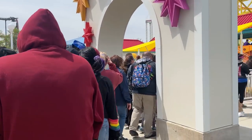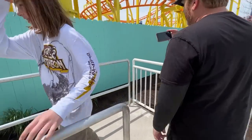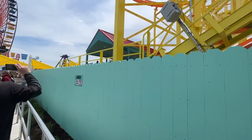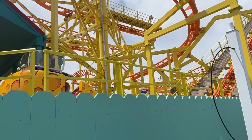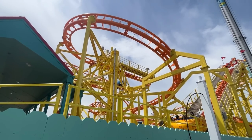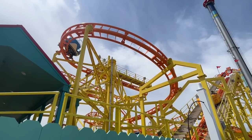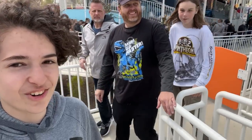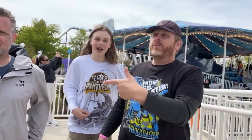Our first ride of the season on Wild Mouse. Ready in line for Wild Mouse. Finally getting to ride it. We got the credit.